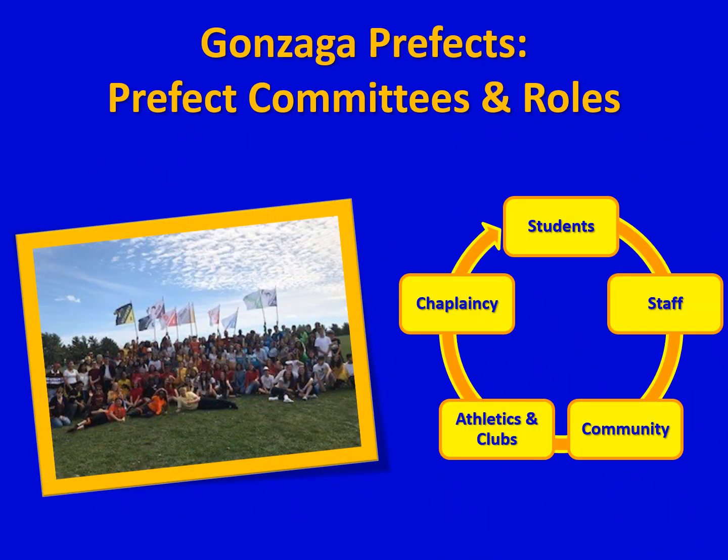The fundamental purpose of the Gonzaga Prefect Organization is to support what we call the 5 pillars of Gonzaga: students, staff, community as a whole, athletics and clubs, and the chaplaincy office. Supporting these 5 pillars provides our student leaders with the opportunity to strengthen their leadership skills, all the while permitting them to support the school community.